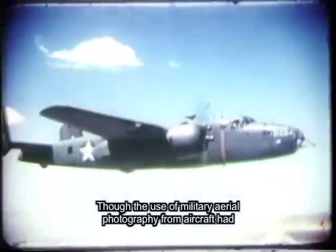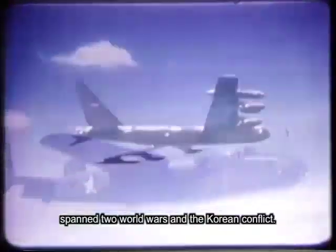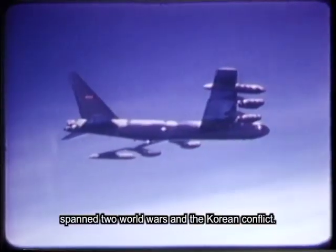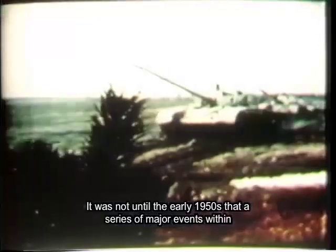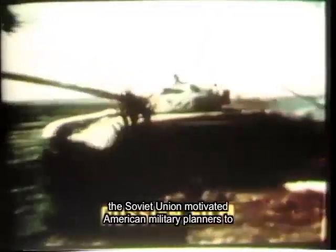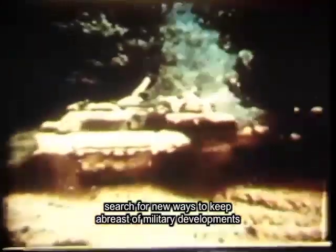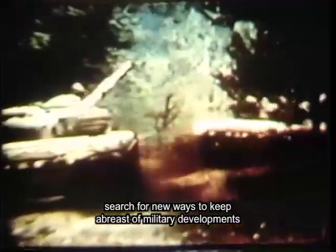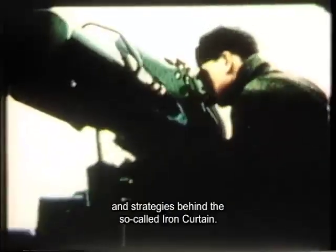Though the use of military aerial photography from aircraft had spanned 2 world wars and the Korean conflict, it was not until the early 1950s that a series of major events within the Soviet Union motivated American military planners to search for new ways to keep abreast of military developments and strategies behind the so-called Iron Curtain.